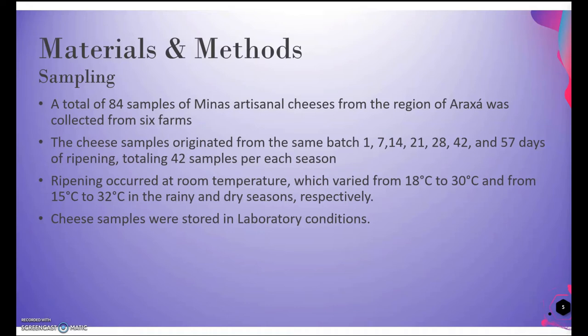First we are going to talk about the materials and methods. First, sampling. A total of 84 samples of Minas artisanal cheeses from the regions of Araxa was collected from 6 farms. These cheese samples originated from the same batch, at 1, 7, 14, 21, 28, 42, and 57 days of ripening, totaling 42 samples per season, like rainy season, dry season. Ripening occurred at room temperature, which varied from 18 to 30 degrees Celsius and from 15 to 32 in rainy and dry seasons. These samples were stored in double laboratory conditions too.